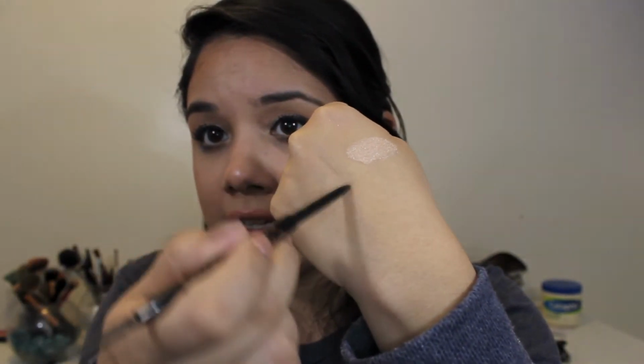They have so many different colors, and I like that it comes with a spoolie, so you can really comb out your brows. And then this is a pencil. It's not harsh at all. It's very, very soft. You can try to draw on your hand, and it's a very, very soft pencil, so it really keeps you from overdoing your brows and coming out with really harsh brows.